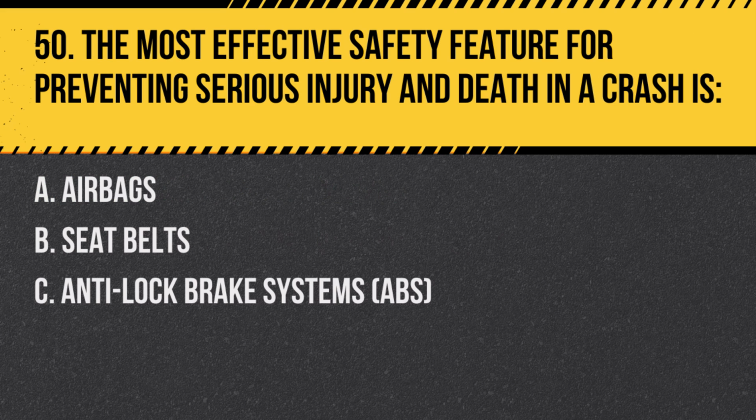Question 50. The most effective safety feature for preventing serious injury and death in a crash is A. Airbags. B. Seatbelts. C. Anti-lock brake systems, ABS. Answer: B. Seatbelts.